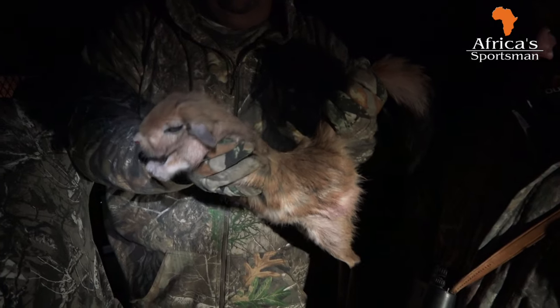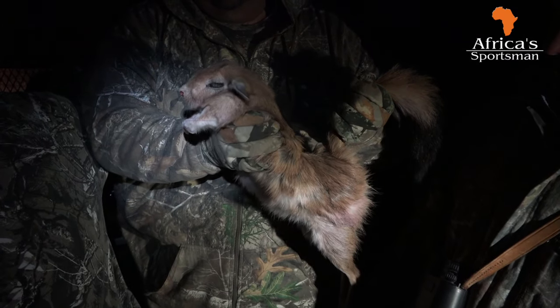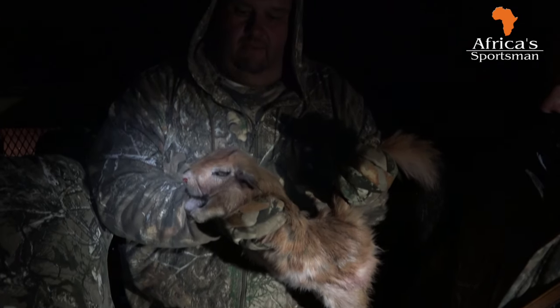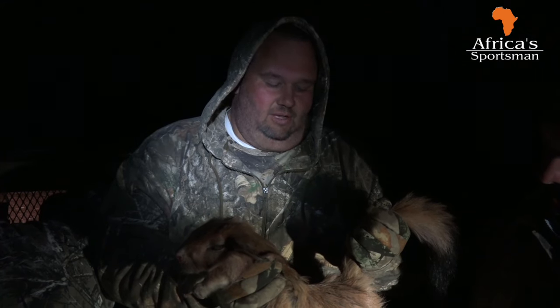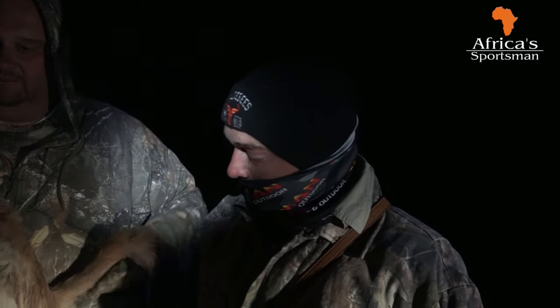They're pretty little critters, and this was something my dad always wanted to get when we came before and never had a chance at. So looking forward to having this one in the house, do a little setup with him, and I'm thankful to have him. So I appreciate it. We all nearly froze to death getting it, but it was worth it. Well done. Thank you. Yeah, they're quite interesting animals.